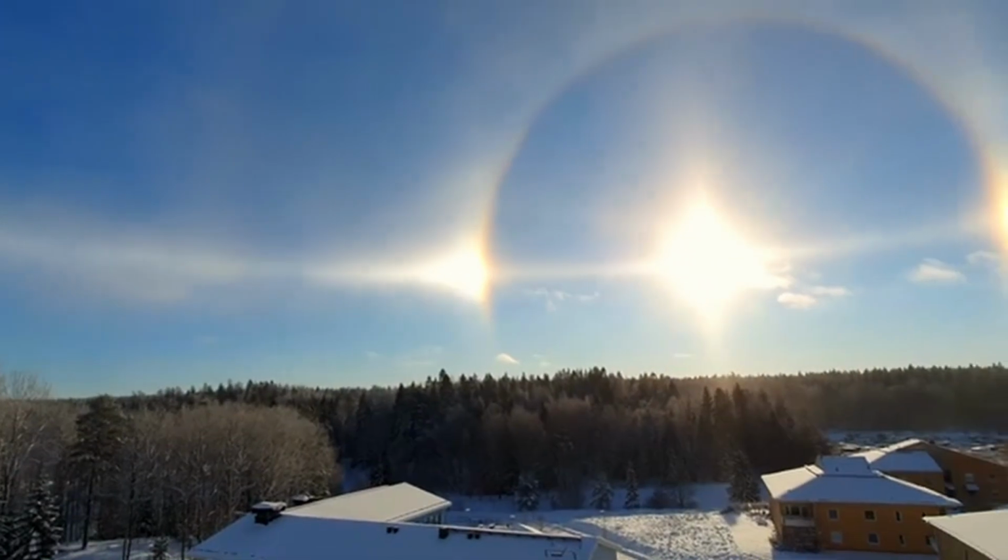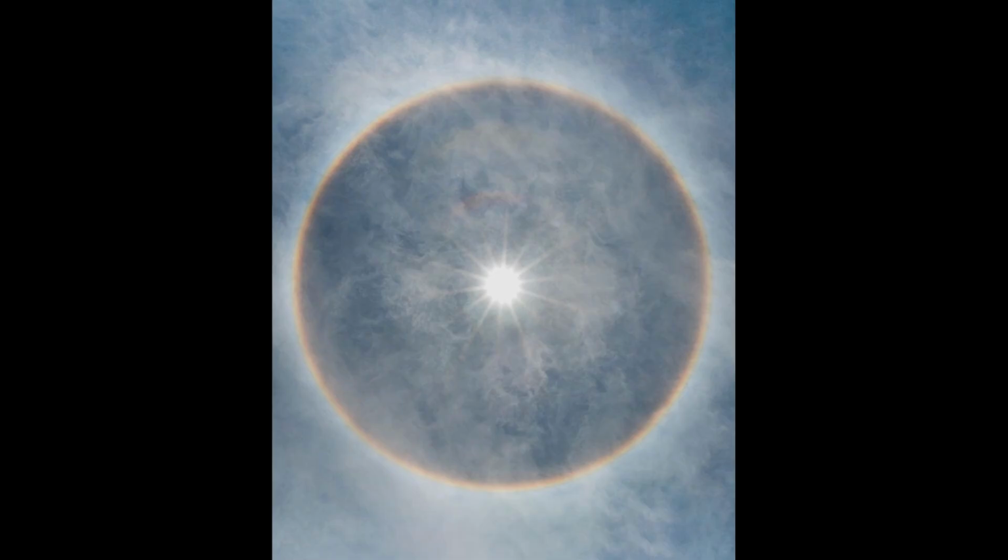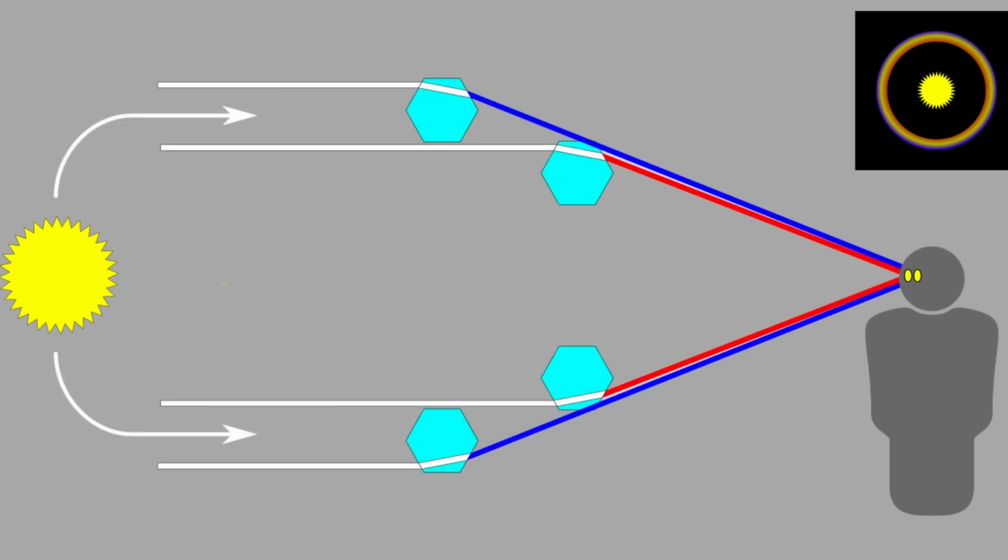Ice halos are beautiful optical spectacles. This stunning photograph shows a 22 degree solar halo. 22 degrees does not refer to the air temperature, but to the angular radius of the halo. To visualize this, imagine drawing a direct line from a point on the halo to the observer's eye. Then, do the same from the sun at the circle center to the observer's eye. The angle between these two sight lines is 22 degrees, hence the name 22 degree halo.